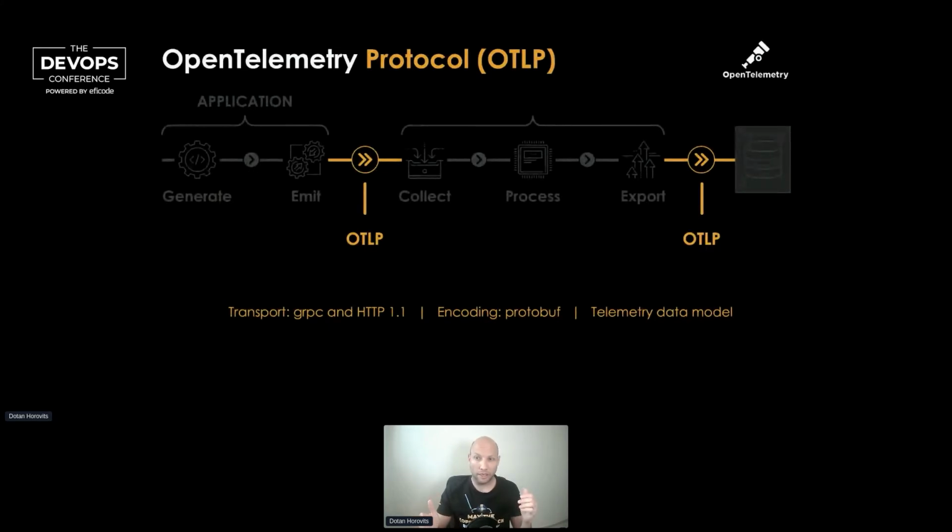You can use the collector without the OTel SDK. You can use the SDK without the OTel collector. You can export from the SDK in multiple ways. So it's essentially a loosely coupled, yet holistic framework aiming to provide a standard, unified way to generate and collect telemetry data. So these are the main components of OpenTelemetry. It's enough for a basic understanding of how it works.